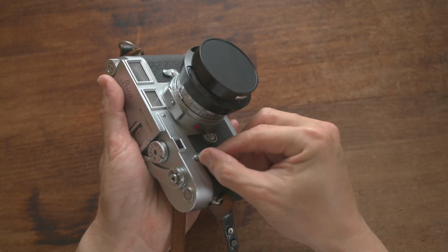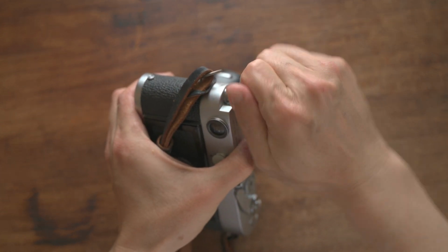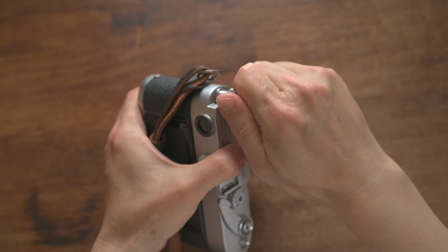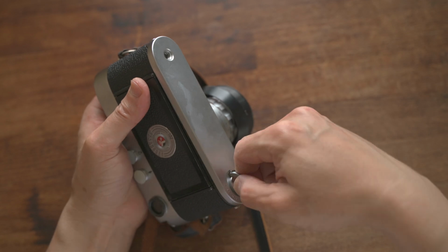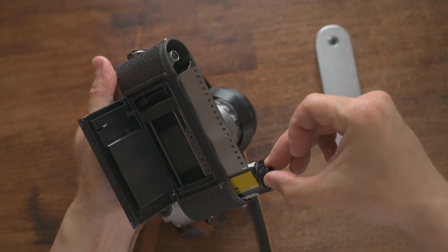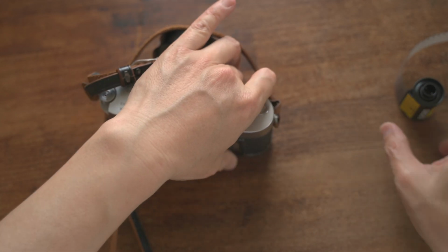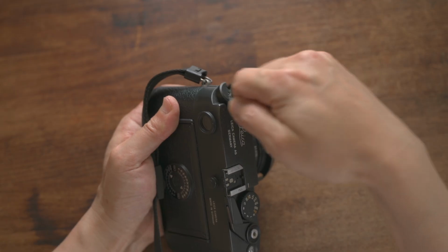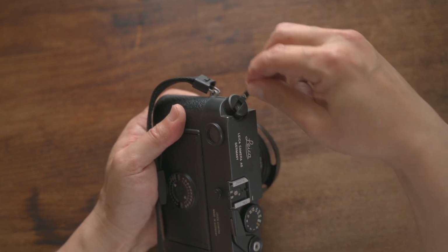When the M3 finishes a roll, the rewinder needs to be like this. The rewind time of the M3 is a little bit longer, but I feel it's still better than the Leica M6. The M6 needs to be turned hard, which sometimes will hurt your finger. Compared to the Leica M6, I still prefer the M3's rewinder. It is also a comfortable and slow-paced operation.